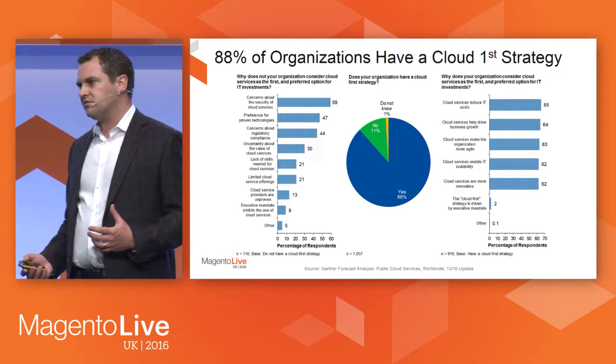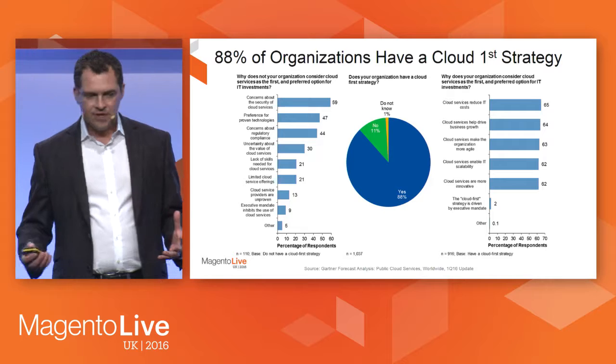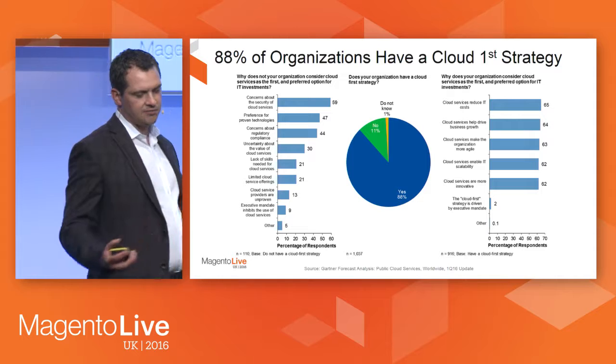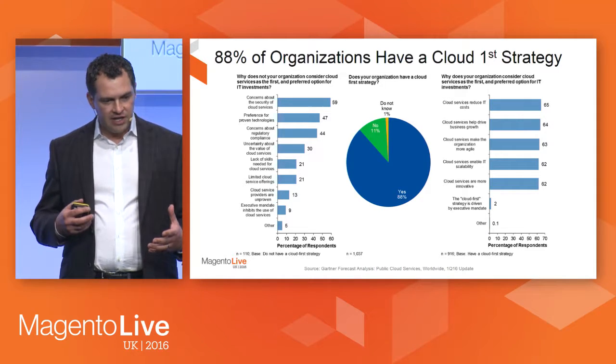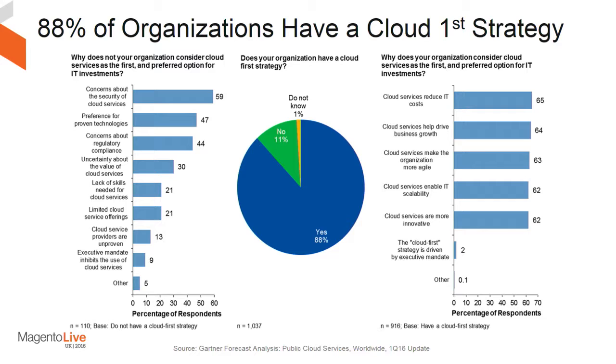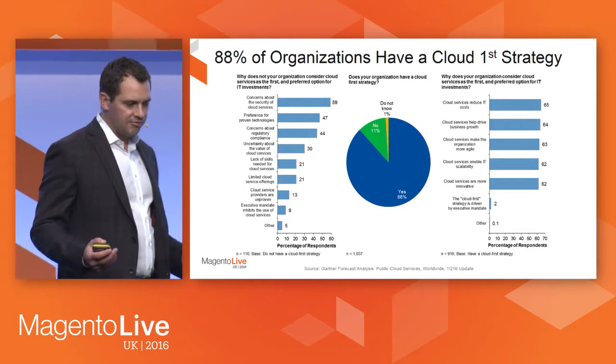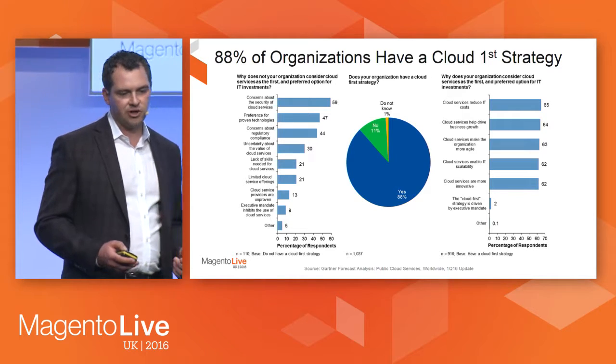When you think about cloud today, this is really top of mind for CIOs and CTOs. This is a survey from Gartner: 88% of organizations now say they have a cloud-first strategy. Over here on the right, you see the reasons for that cloud-first strategy: reduced dependencies on IT, reduced IT costs, and making the organization more agile. There's been a big shift towards cloud, and it's really what drove us to bring Cloud Edition to market.